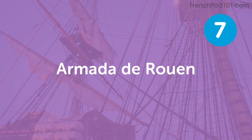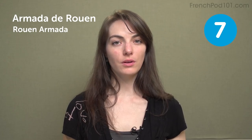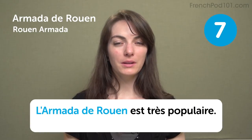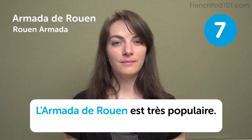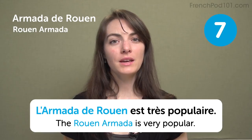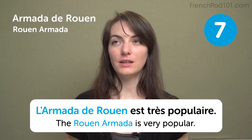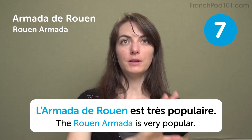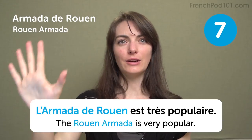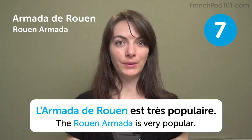Armada de Rouen. Rouen's Armada. L'Armada de Rouen est très populaire. The Armada of Rouen is very popular. So popular, I have no idea what that is. Armada is about boats, so if you're into ships, you can go and visit that and you will find a magnificent fleet of ship stuff. You go there and you tell me what you found.